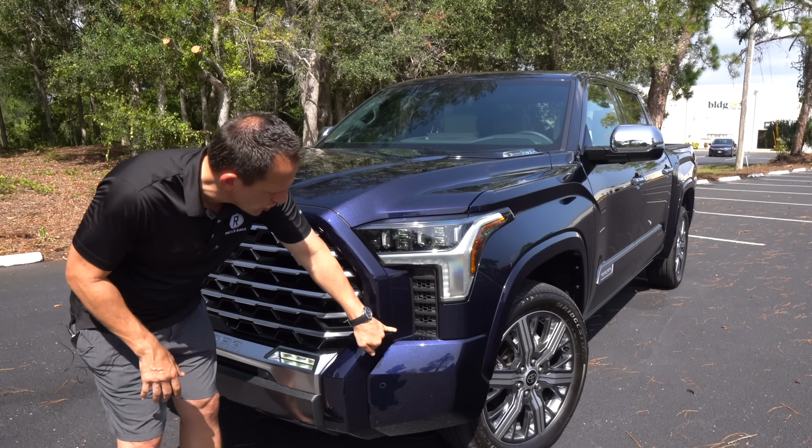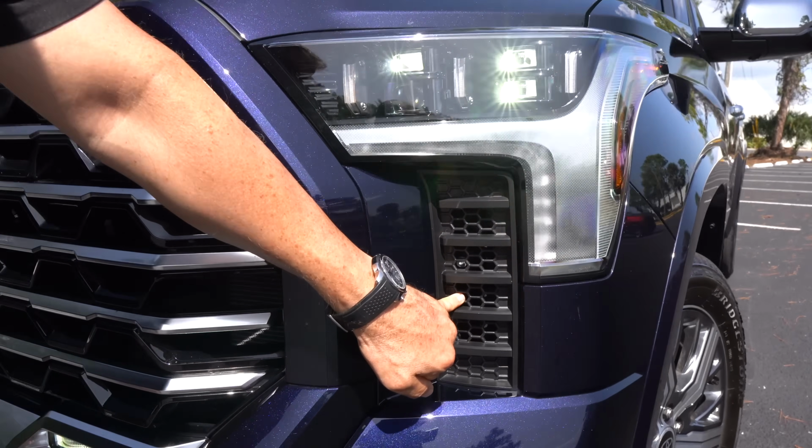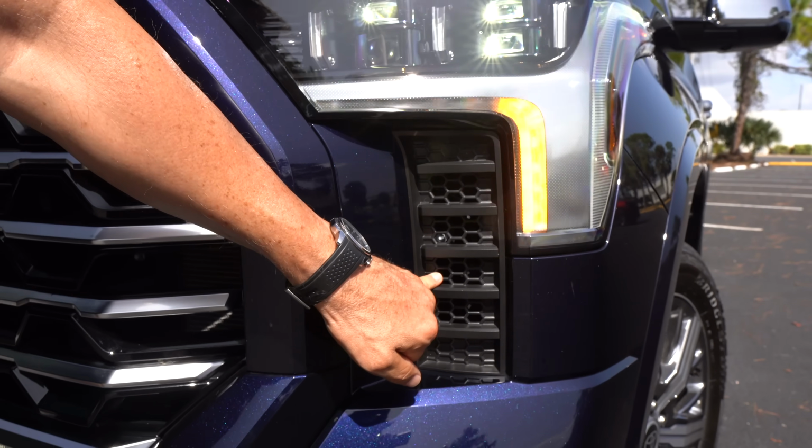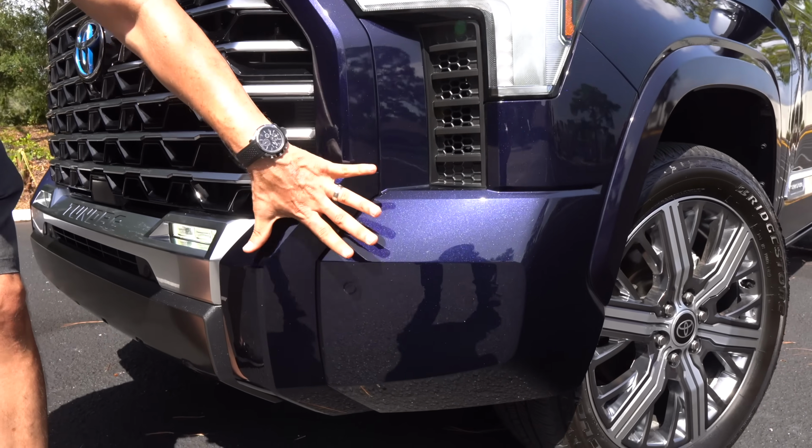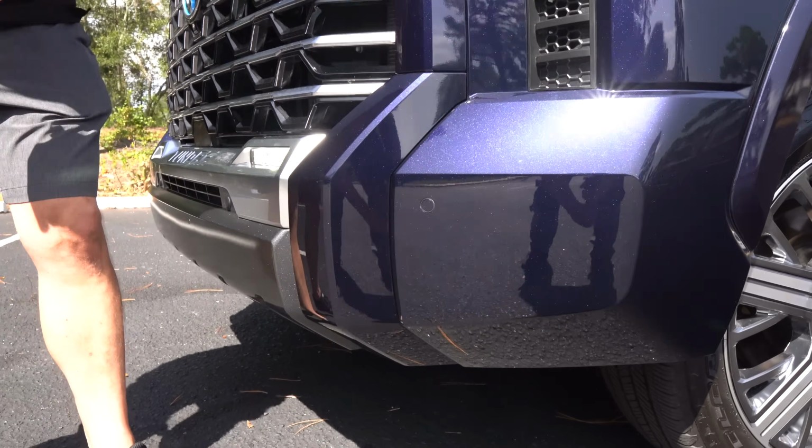You do have functional corner air curtains, which I love. Love to see the functionality, and I love the look of it. And then I like the way you have color body matched on the lower portions of the front bumper.